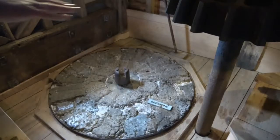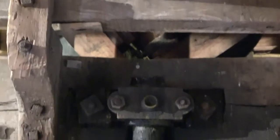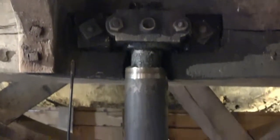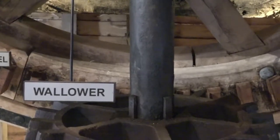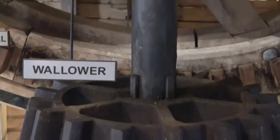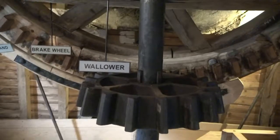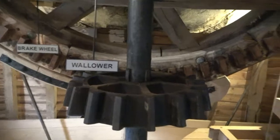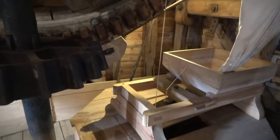These grooves, yeah. So there's all grooves cut into the stone. These all need to be cut and sharpened, because the stone actually works like a pair of scissors. So those grooves will go against each other and cut the grain initially into pieces, and then the pieces are polished to the flour as they run across the flat and out the side.